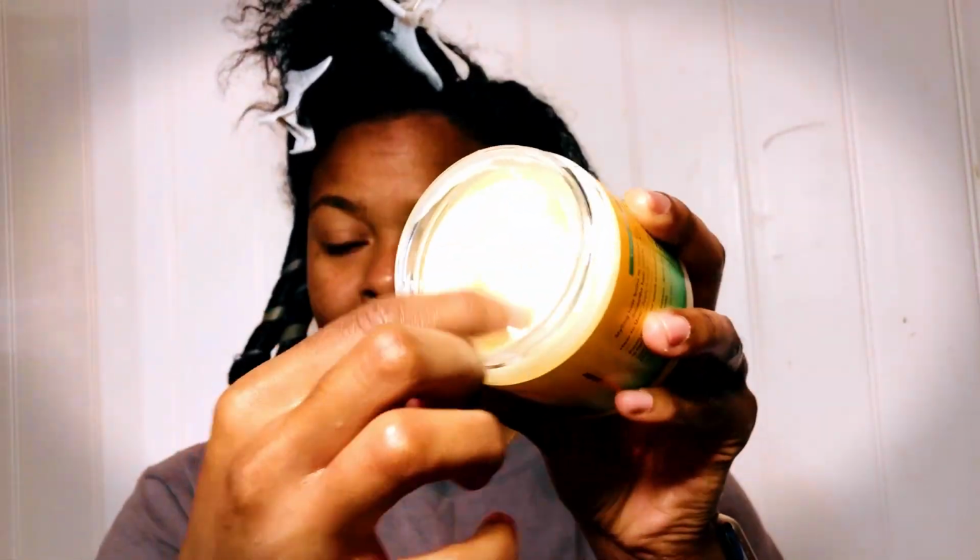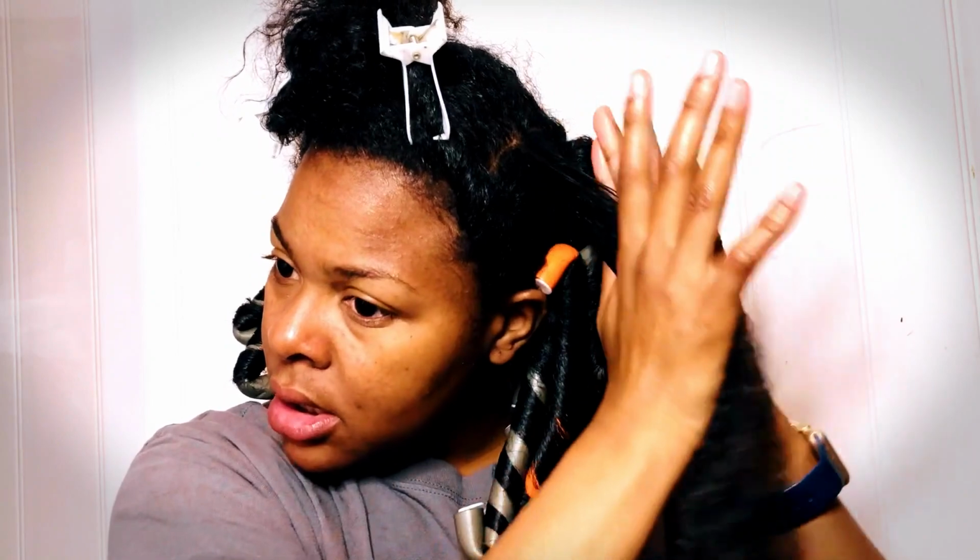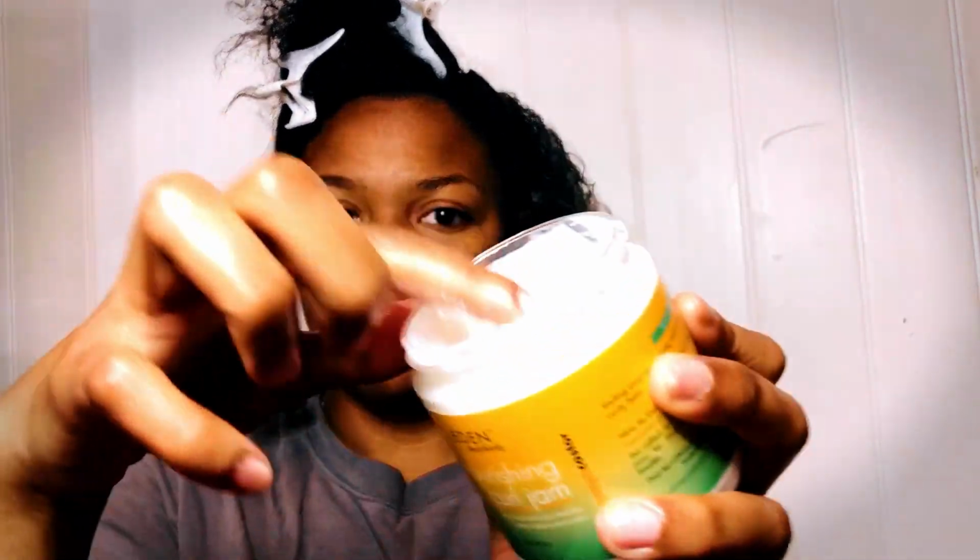Alright, so let's go ahead and do that one more time. I'm going to get back in with the conditioning hair dress. I love this stuff. This is probably my favorite, this one and the cleansing. Oh my gosh, it smells amazing. It moisturizes my hair how I need it to. It really feels like it's moisturized. And then I go back in with the curl gel right here.